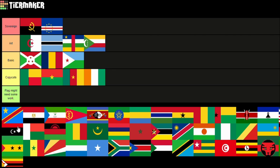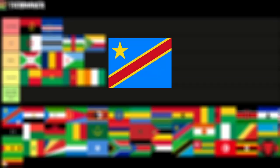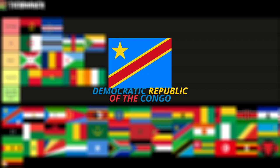Next up, we are looking at Drapeau de la République démocratique du Congo, better known as the flag of the Democratic Republic of the Congo. Now here we have ourselves a sky blue flag that is cut across diagonally by a red stripe with yellow frames, and finished off with a 5-point yellow star in the upper left canton.